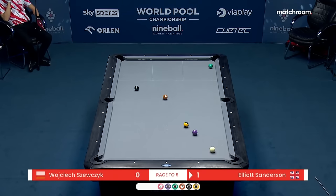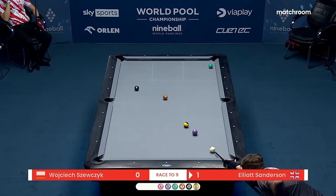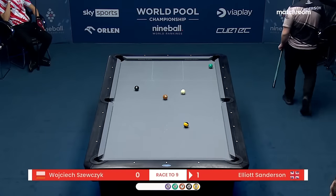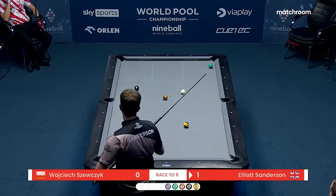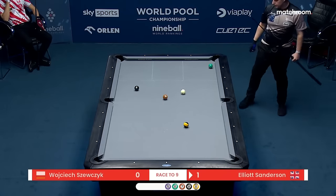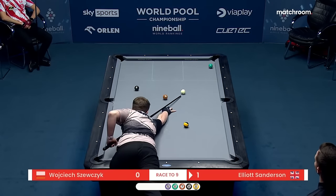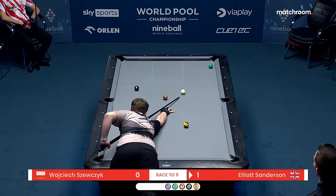Now Elliot faced with a tester to the side pocket here. A lot more angle than what he would have wished for. You are so right though, Alex. He's such a natural potter, isn't he? Oh, I don't know if he can get there. The place that he pointed to. Can he hit it fat? Make the six slide in off the long rail.